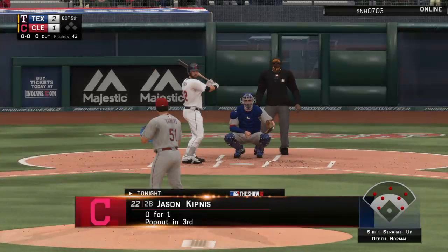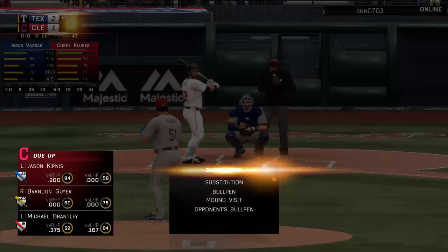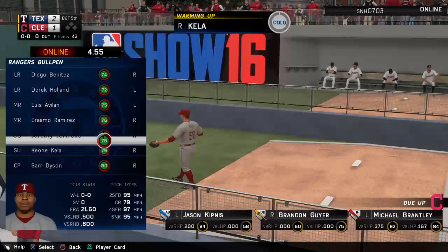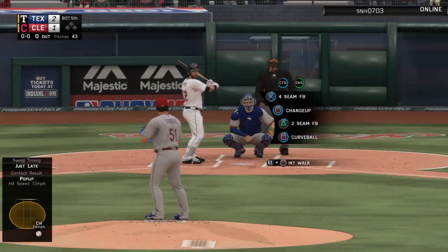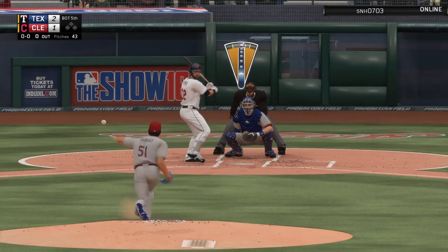Leading off the inning, Jason Kipnis, as they'll look to get something going here and even this game up. In a pretty close game so far, they'd love to see this guy get on base so they can get a rally started to get back in this thing. And now the Ranger bullpen swings into action. A lefty and a right-hander are throwing down there.